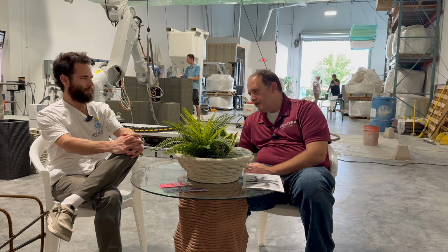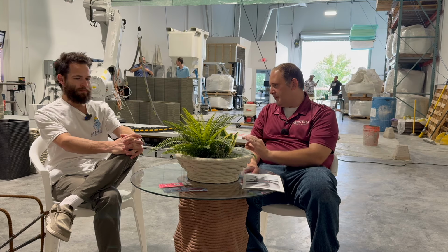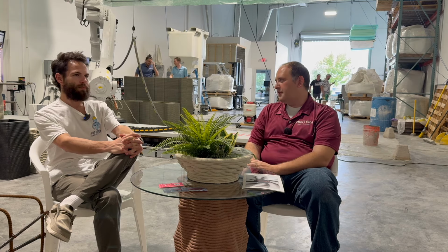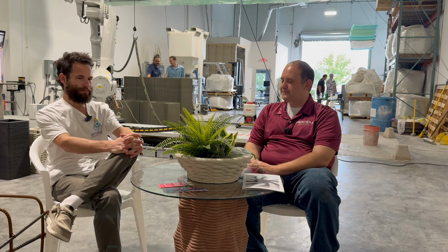So, it would be cool if it was an exposed layer thing, but for a first project, I'm actually kind of glad it was covered because it just looks real clean and it matches the aesthetic that the architect had in mind when he set out. And he was able to capitalize on all the benefits that 3D printing brought him. So yeah, hopefully it breeds more business for you.